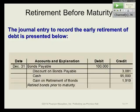Who's buying back? Yes. Who's buying back the bonds? Right. So that is a gain to the person buying the bonds back before maturity. Now, holding everything else constant, if you're paying them back and there's a gain, does anyone know what's happening to market interest rates? Why are you paying less for these bonds in the open market?